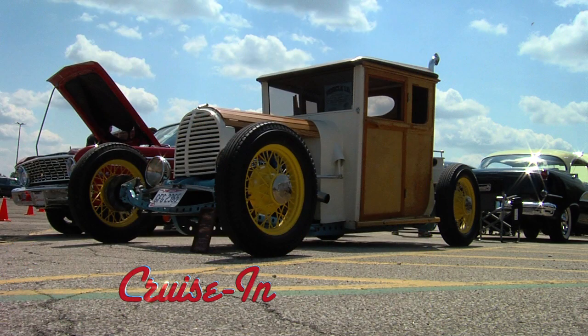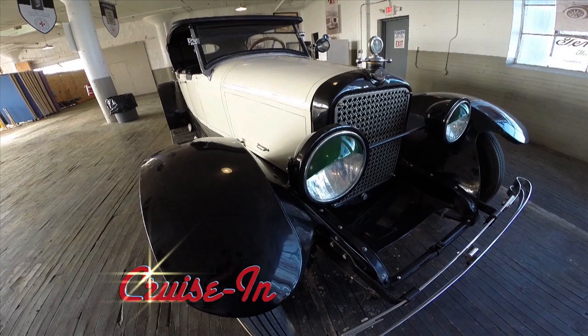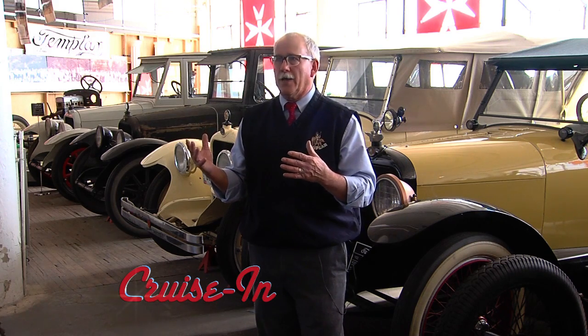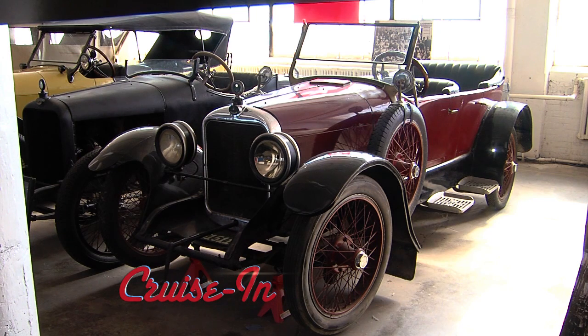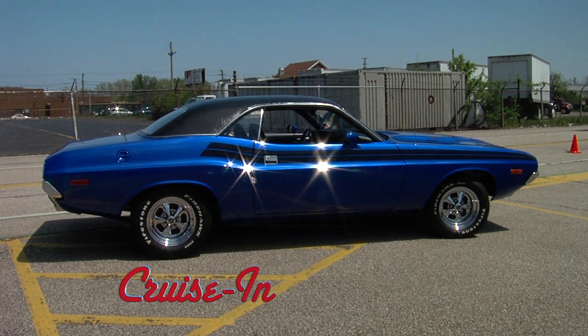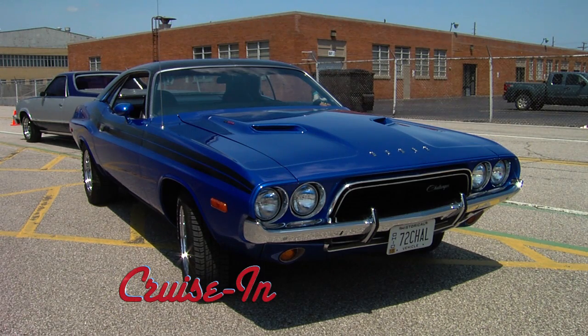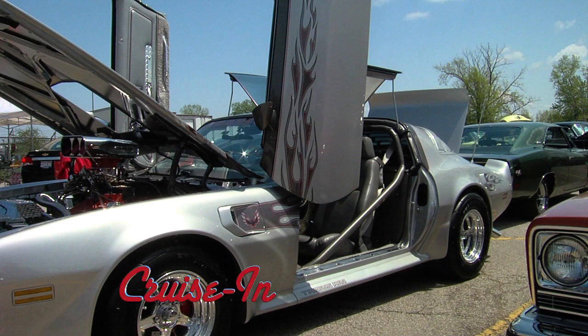Today on Cruisin', presented by Cruisin' Times Magazine, we meet a guy that is a history buff, and it kind of went on steroids. See his incredible collection of Templars, a car built in Lakewood, Ohio. Take a guess how much this beauty costs. Paid a whole $200 for it. And it's worth every penny. Here's a Pontiac Trans Am like you've never seen before.